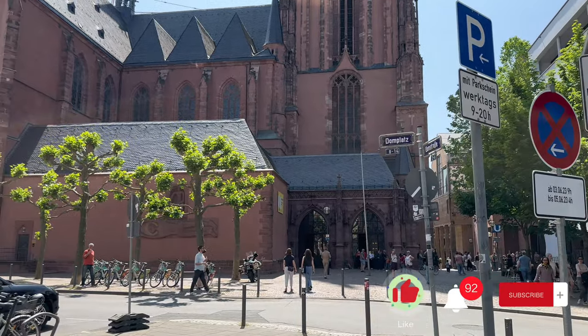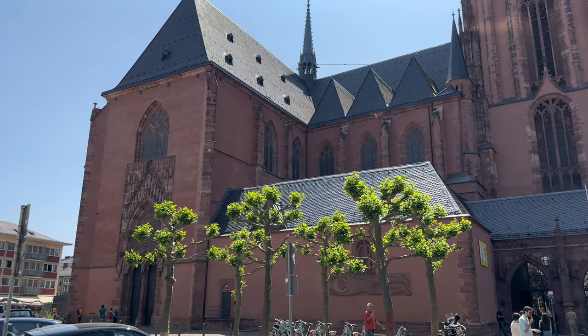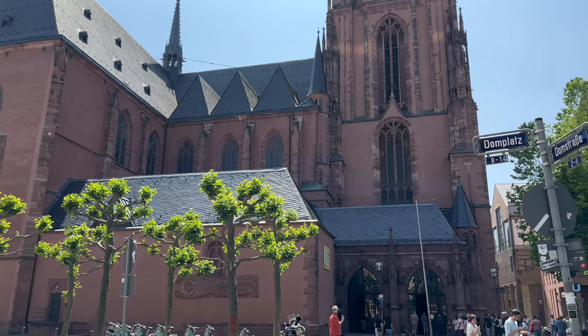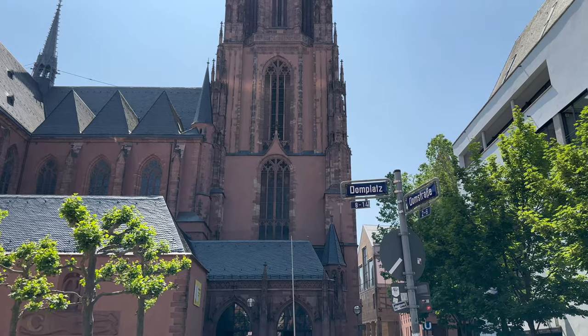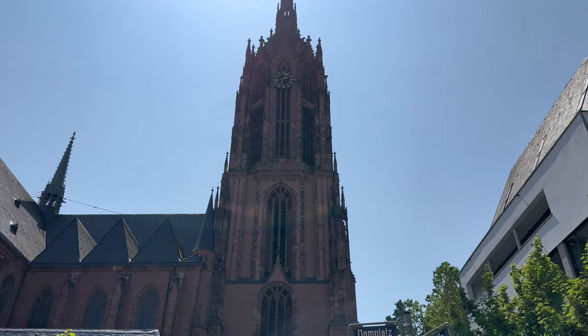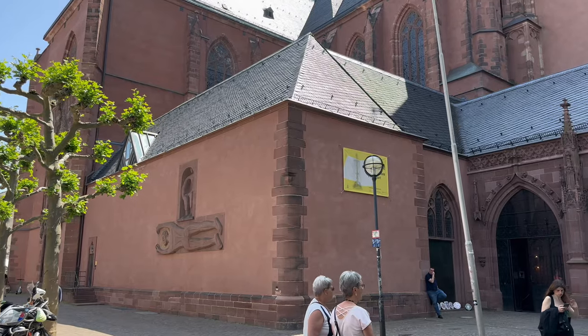Just a short stroll from Römerberg, we find ourselves at the doorstep of Frankfurt Cathedral, also known as the Kaiserdom. This awe-inspiring Gothic masterpiece stands tall, welcoming visitors with its impressive spires and intricate stained glass windows. Let's step inside this magnificent cathedral and discover its hidden treasures.